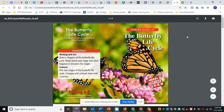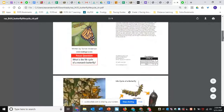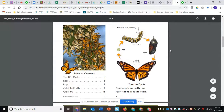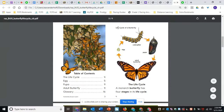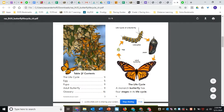All right, so this book is called The Butterfly Life Cycle. So I'm going to do a little bit of practicing about how I'm going to read it. And when we read it, I hope that you read the whole book. So the whole book, including the table of contents you're going to be writing today, including the captions and the labels on the pictures. We got to practice reading the whole thing. All right, so here I have the table of contents. Table of contents. The life cycle, egg, pupa, adult butterfly, glossary.